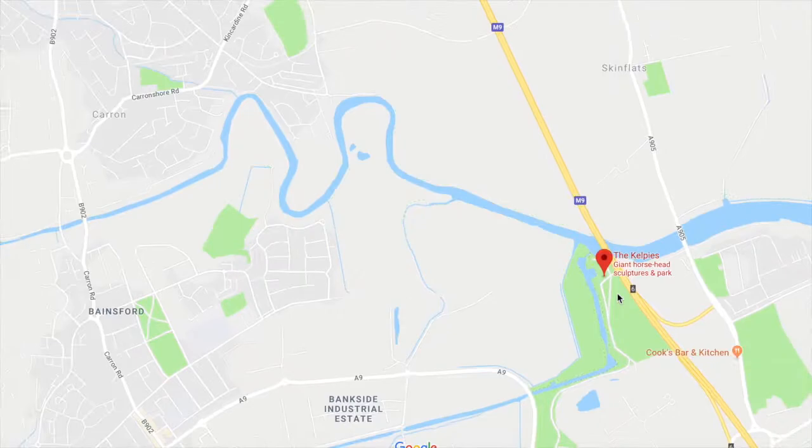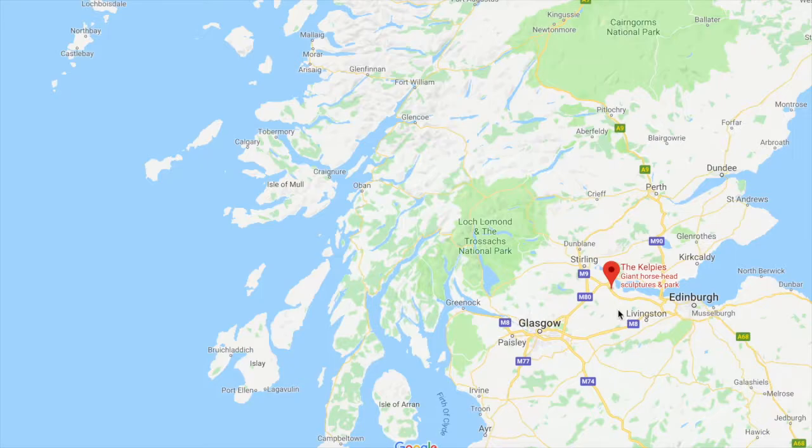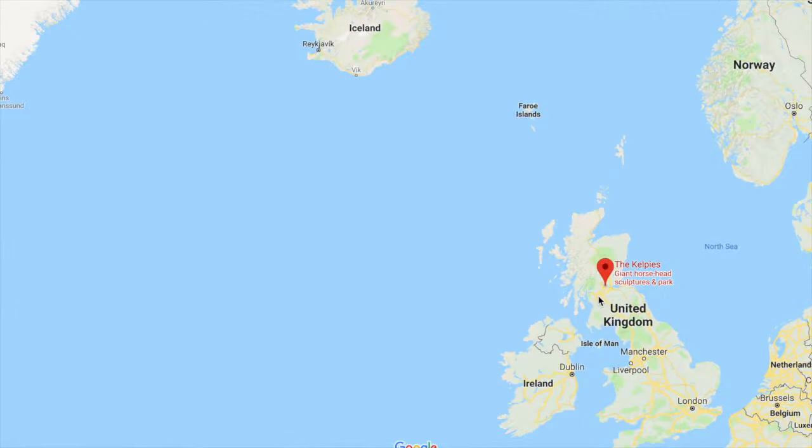in a larger view. So that's Falkirk, and Falkirk is near Glasgow and Edinburgh. They're kind of midway between Glasgow and Edinburgh of Scotland. And then we go down, and that's the United Kingdom, that's England, and Ireland.